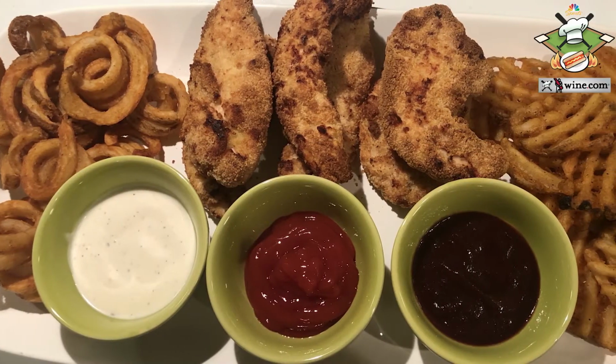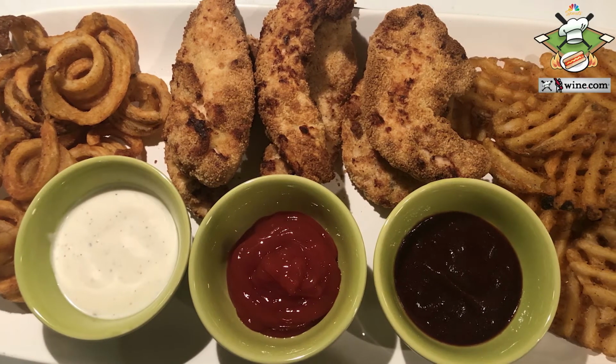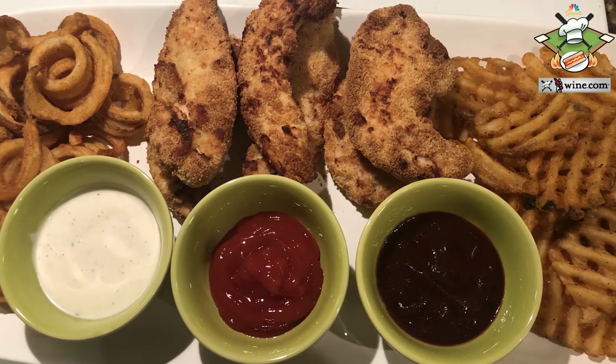Got the chicken tenders, curly fries, and waffle fries. You know you didn't cook those. You know you went and bought those. Ketchup and barbecue sauce on the side.